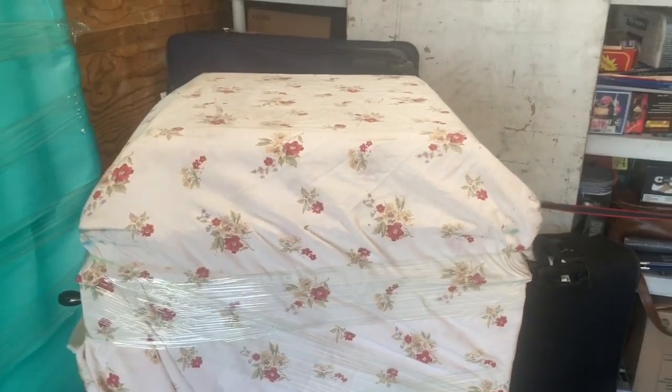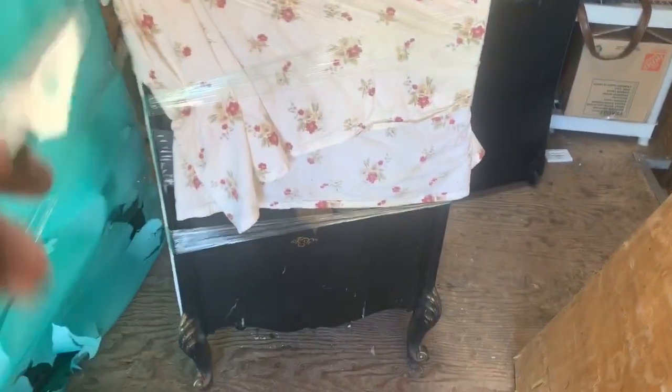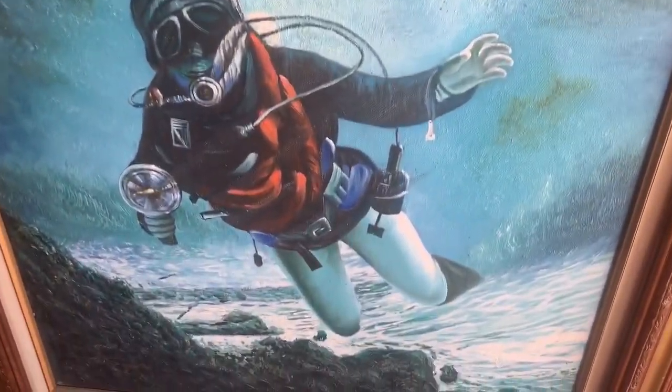So we're here loading up the good stuff from the pods, the one that was broken into, and the rest of the three vaults. What's in this thing? Be interesting. I don't know, but it looks like a Victrola possibly. A lot of boxes to go through in this unit still, the cool stuff. This right here is kind of legit. I like it. Oil painting.